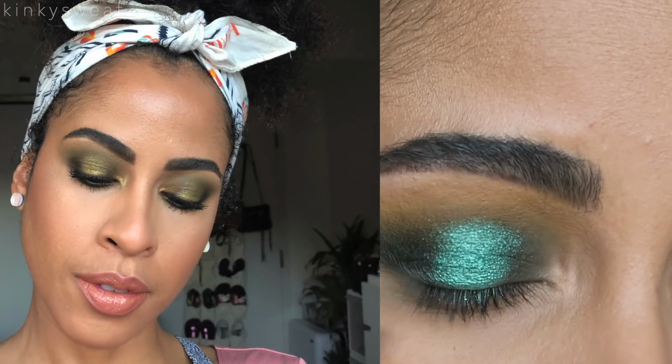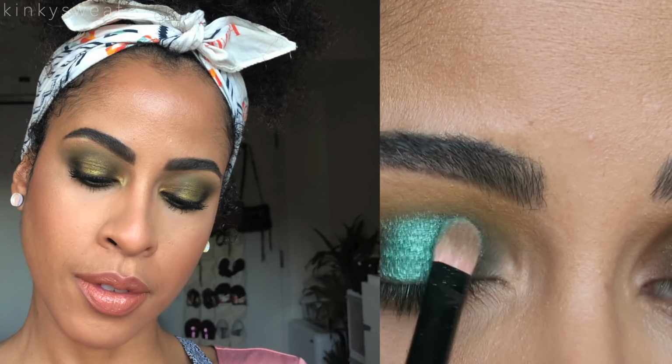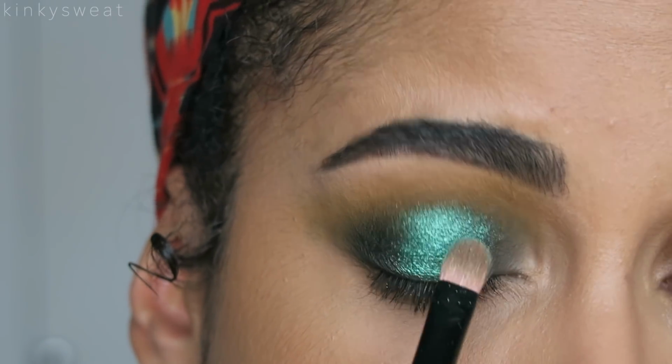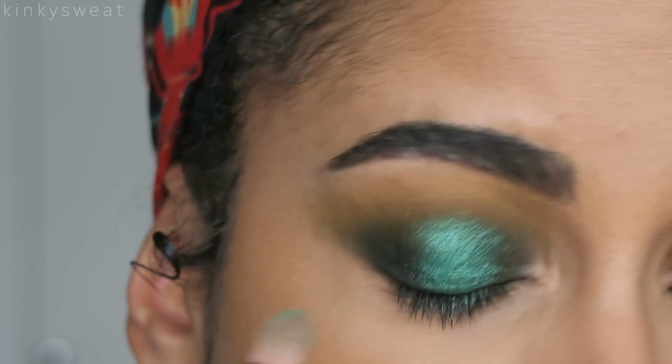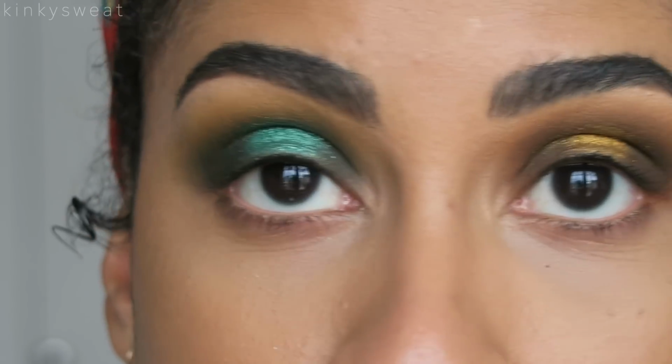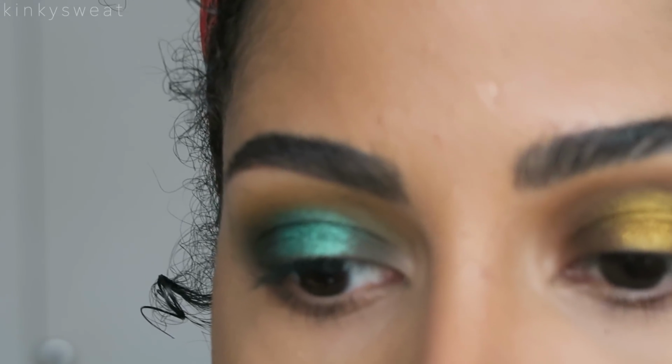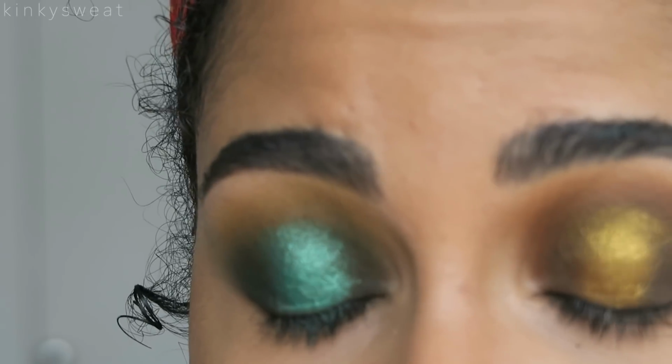Here is a picture of a look I did with the green shade, which I love, but unfortunately the lighter teal wore off. I applied it to my inner corner and just wore off, and I was really disappointed. But this shade though is giving me life. Giving me life and it's everything.